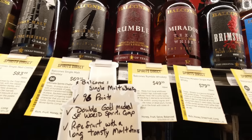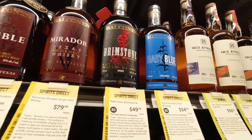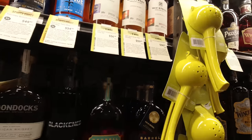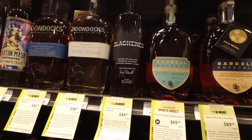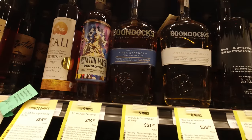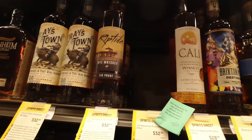Pretty good Balcones selection here. It seems like they've got good distribution to Total Wine. 10th Street is a very local, tiny place down in San Jose. I was going to visit before we got locked down. I had email with the guys to come and do a little video. Unfortunately, that has not happened, but maybe soon.